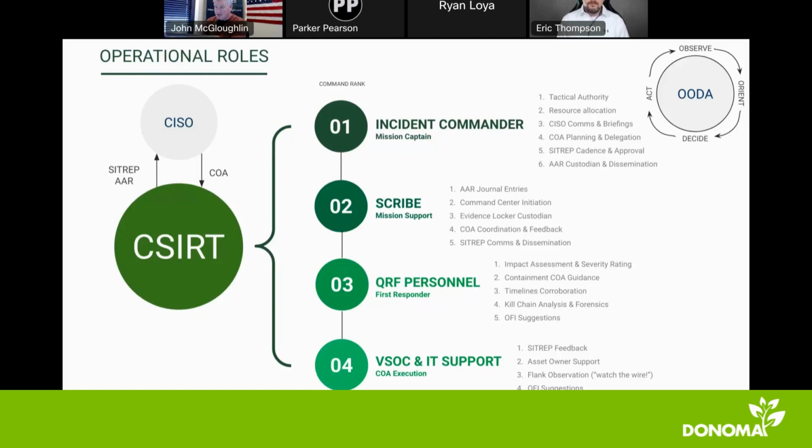Here's a general operational choreography, if you wanted to see what that looks like. So you've got QRF. They're generally in within the first 15 minutes.